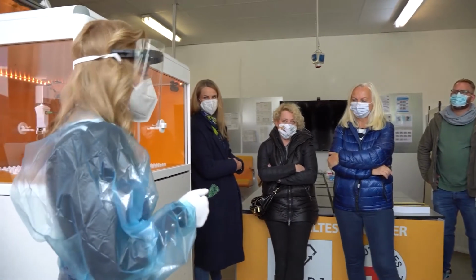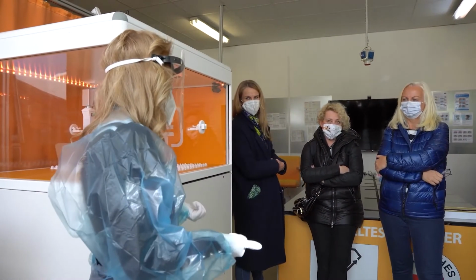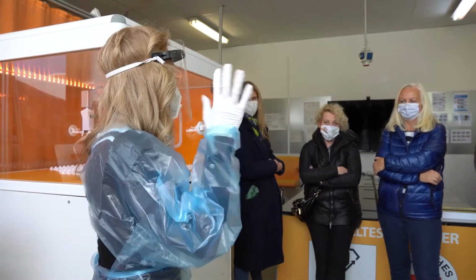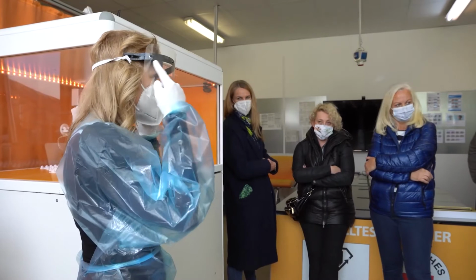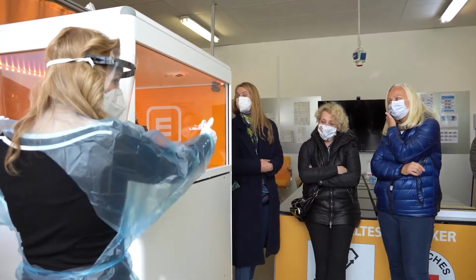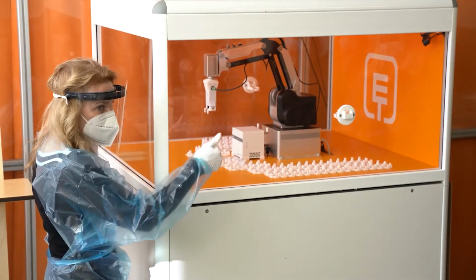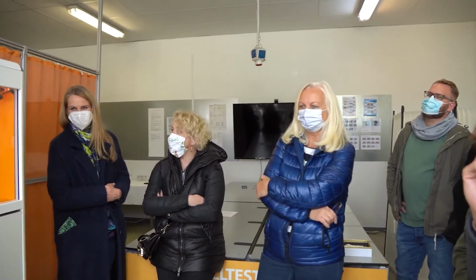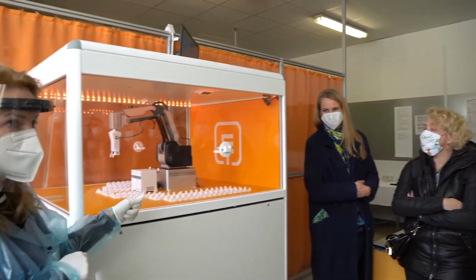And the robot arm is only taking the place of a human being. So it's my third hand and also my memory with the timer, because it puts 80 tests in the cabin. It can put 80 tests and remember which test has which timer at which place. Okay.